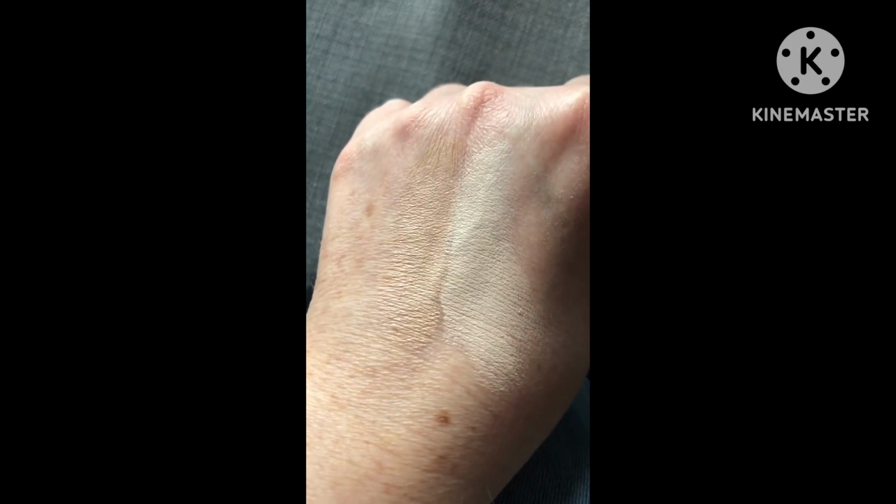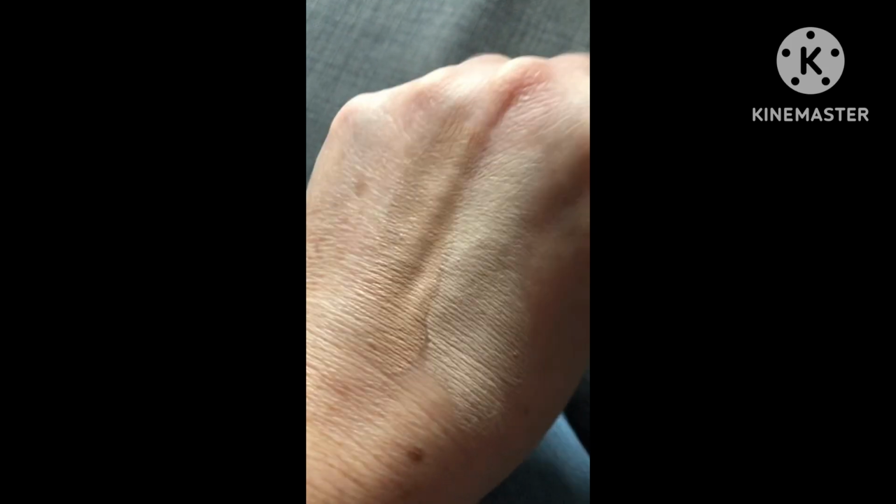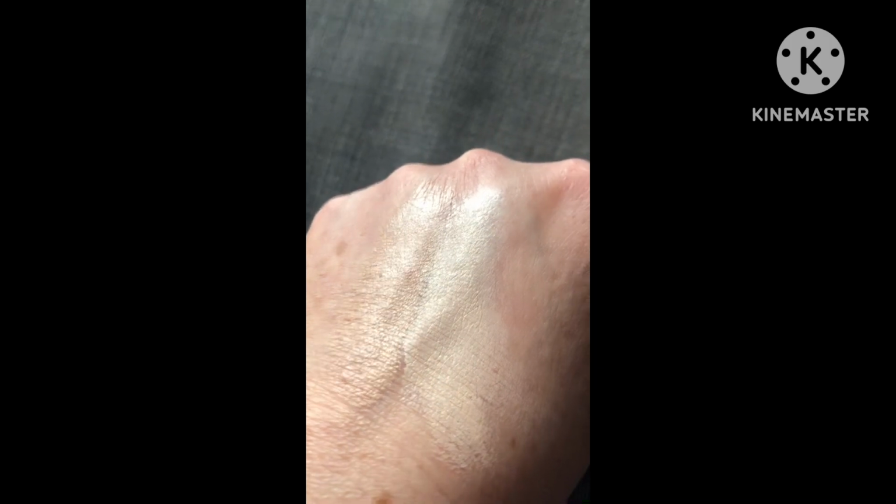Hey guys, so it's been about 15-20 minutes now, and these swatches have had time to dry. They're still kind of luminous. When I touch them, they feel a bit tacky, but not too much. But I think if you have oily skin, obviously it would be best to set this concealer. I'll put it under my eyes as well, so I'll show you how it looks.